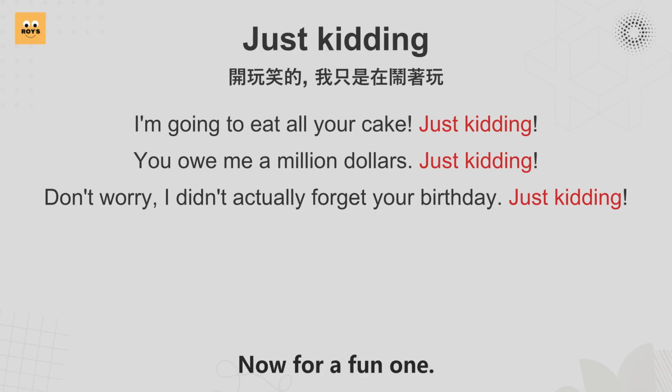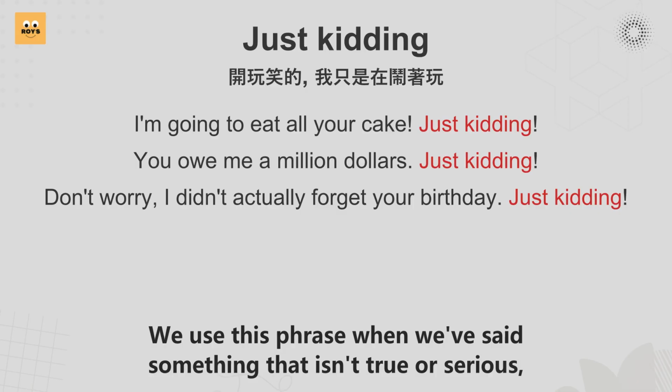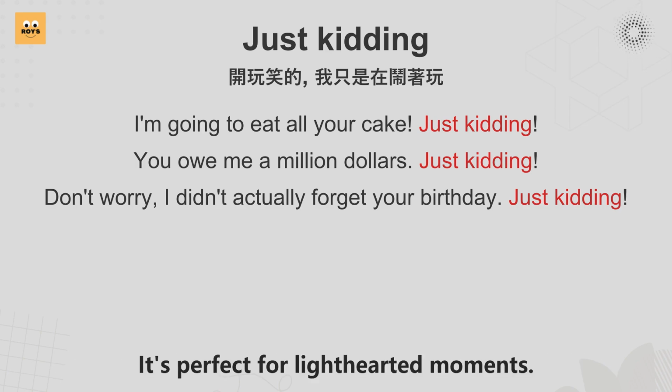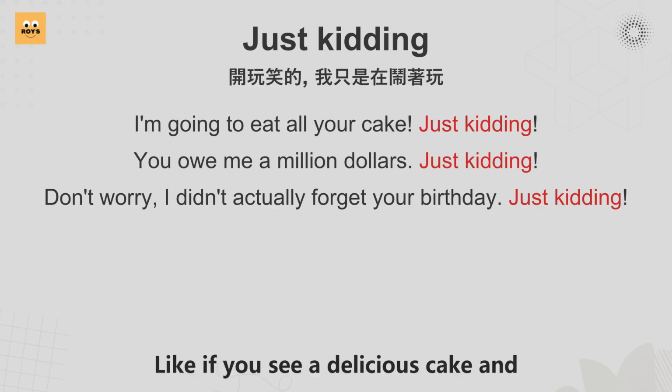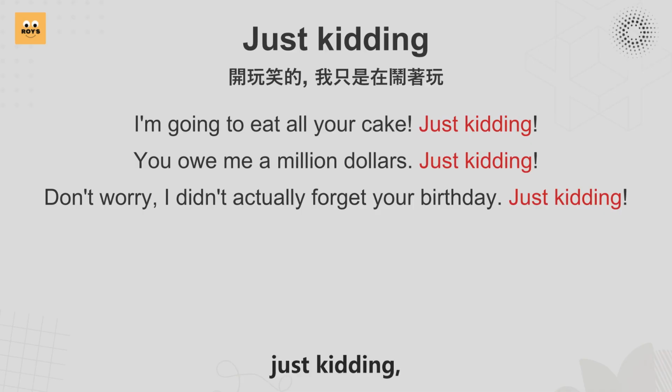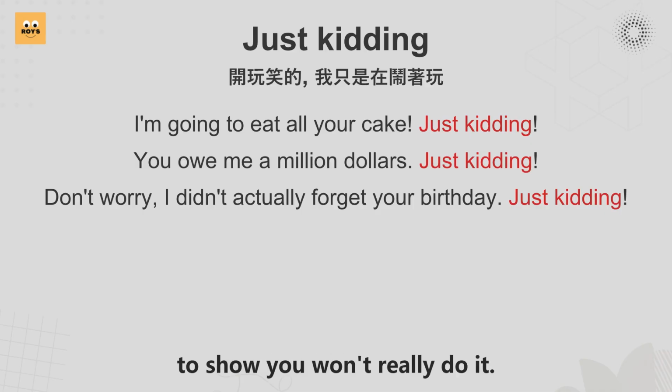Now for a fun one. "Just kidding." We use this phrase when we've said something that isn't true or serious, and we want to let the other person know we were joking. It's perfect for lighthearted moments. Like if you see a delicious cake and playfully say, "I'm going to eat all your cake," you immediately add, "just kidding," to show you won't really do it.